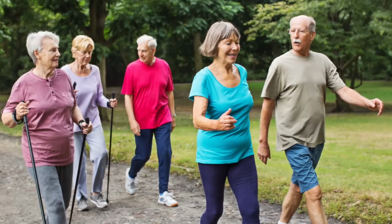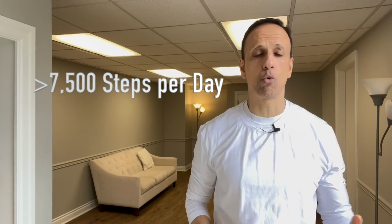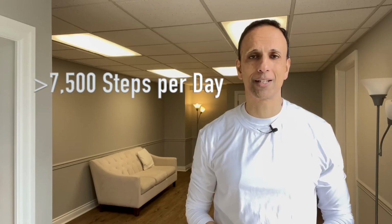I think that forward walking is one of the best exercises that we can do, and all of us need to be on a walking program, and we should be tracking our steps. Ideally, we're all getting at least 7,500 steps or more per day, and I tell my clients that's the best long-term health insurance policy that you can get for yourself. But that being said, there is a place for a little bit of backward walking on a regular basis.